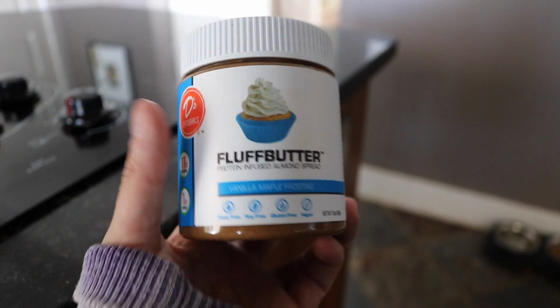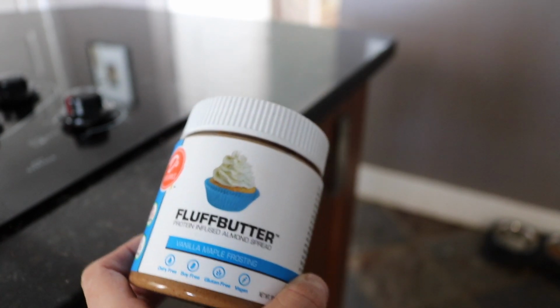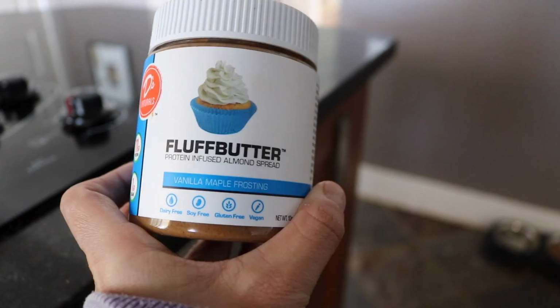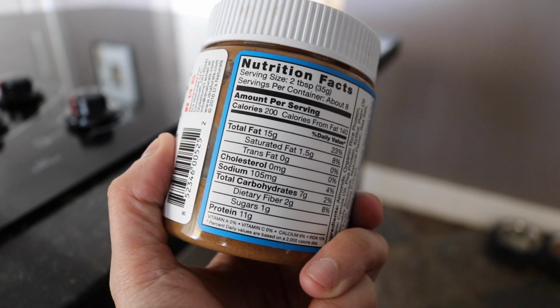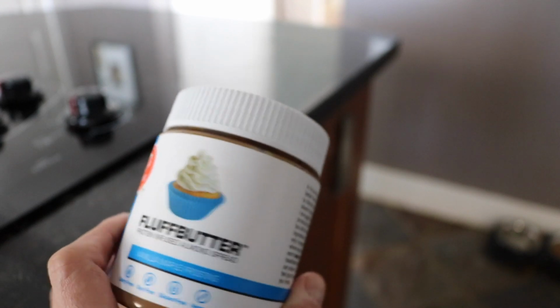Confession time. I literally just ate a tablespoon of this. I'm gonna track it into my macros. It is so good. It's called Fluff Butter, protein infused almond spread, 15 fat, 7 carb, but 2 fiber. So I'm done with my net carbs for the day. 11 protein. Oh my goodness.